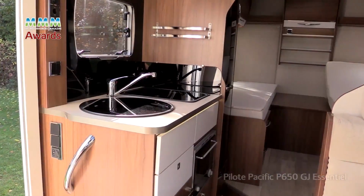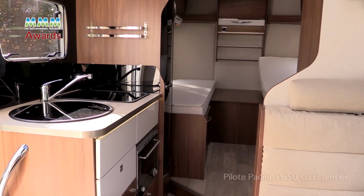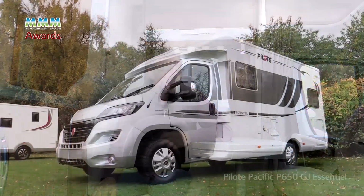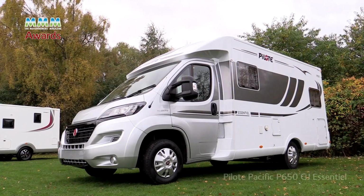So what we have here is a 6.5 metre motorhome with a really comfortable twin bed bedroom. Now there aren't many of those on the market, and you might think that to get all this into such a small body shell would be a compromise too far. But Pilote somehow have pulled it off, and it really does feel a lot bigger than the dimensions tell you it is, and it's great value too.